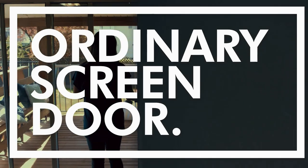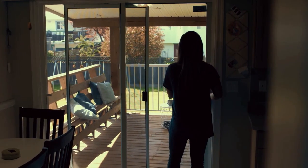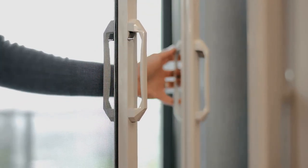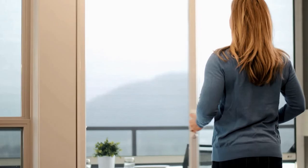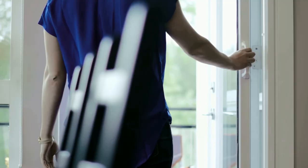This is an ordinary screen door. See how it never completely slides out of the way, giving you a not-so-nice view. This is a phantom retractable screen door. See how it disappears into its housing, giving you a clear, unobstructed view. That way, you can enjoy the beauty of the outdoors and bring fresh air into your home while still getting protection from bugs and debris.